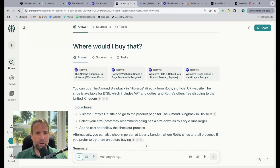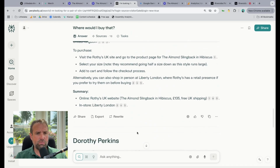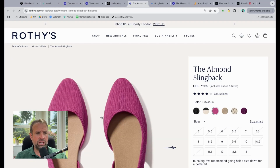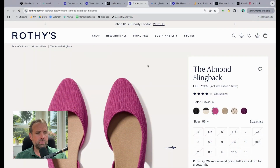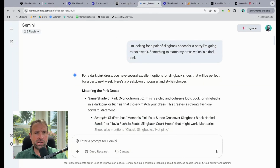They actually recommend that I might go and buy it in a physical store. It says in Liberty, London, which is not so far from where I live, Rothy's has a retail presence. So that's different to ChatGPT, which only sent me online links. But yes, it does say I can buy it from the official Rothy's website. And obviously, if I click on a link here, the almond slingback is the one I wanted. So again, Perplexity gets the actual product right where ChatGPT doesn't. So I think for product discovery, it's a better search engine at the moment. But no tagging.